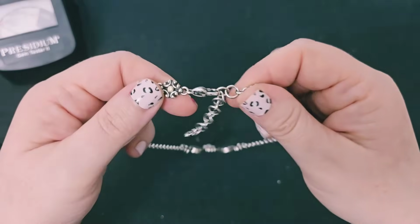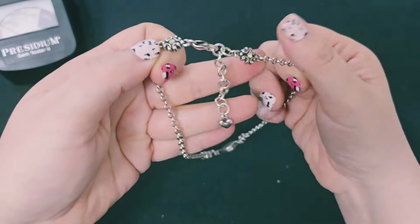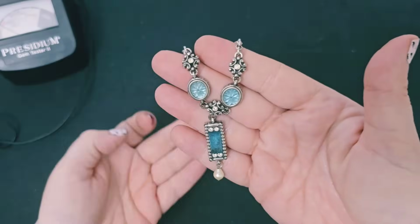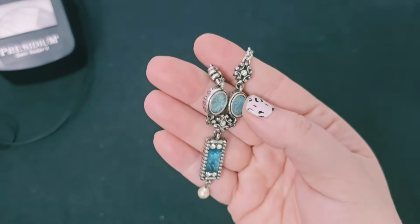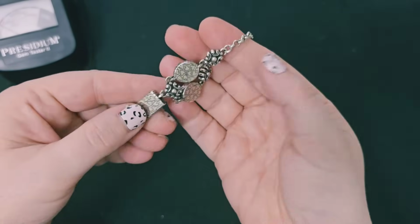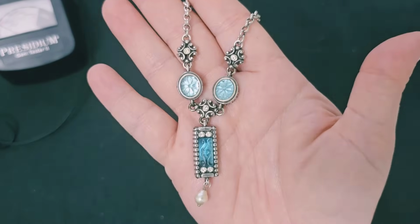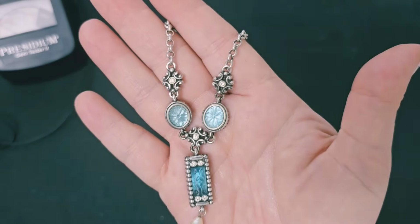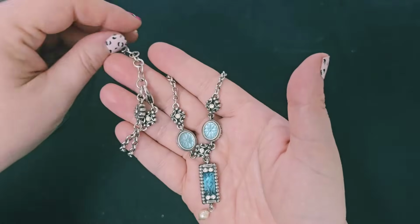Okay, there's your Brighton heart clasp. You have little inset rhinestones here. There's your dangle, that's the B. You guys, look how beautiful this is. This is so gorgeous. The blues that are in this, and of course, the blue down here. You have the pearl dangle. There's your backing. It's absolutely gorgeous. Okay, so we're going to say $15 for the Brighton necklace.